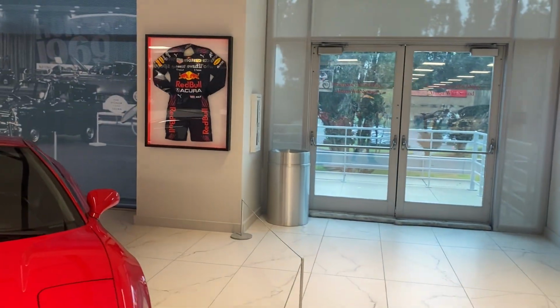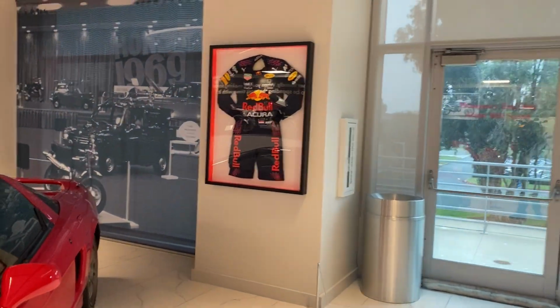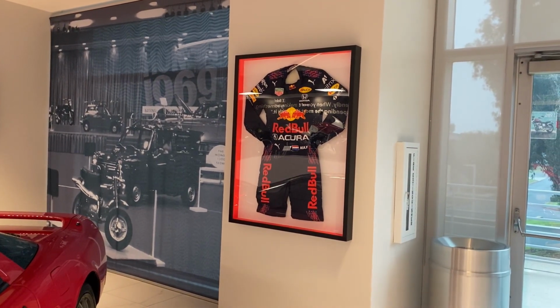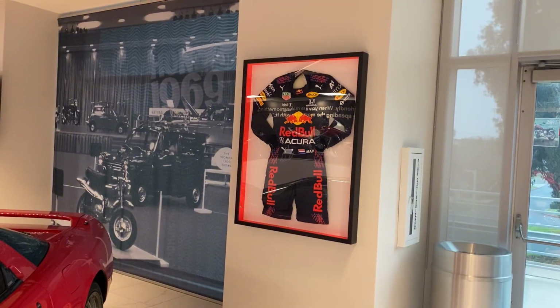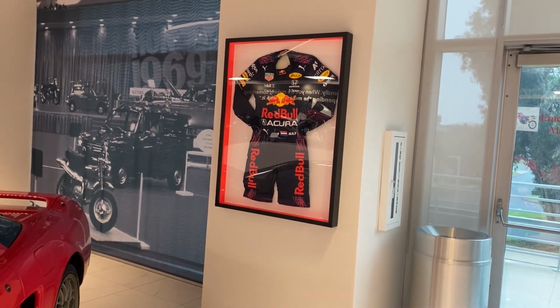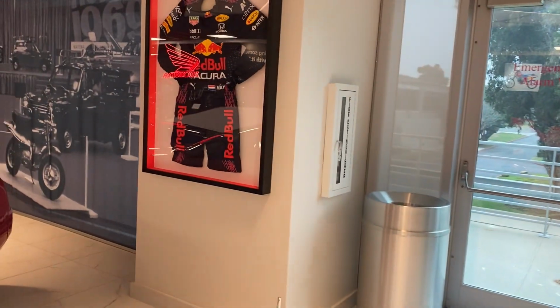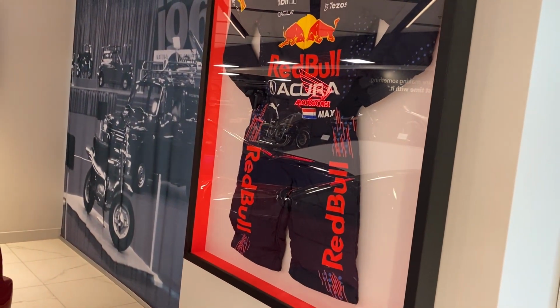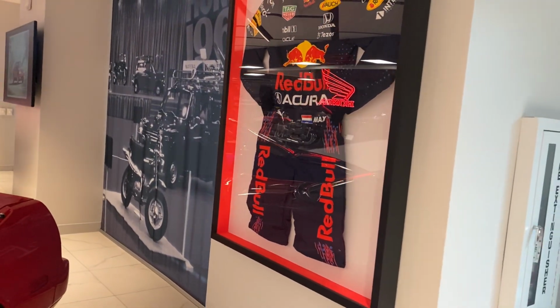And in the back, we have a Max Verstappen fire suit with Acura branding. That's interesting. Not exactly sure what year this fire suit was worn. It is signed by him. There is a signature on here. It's a little bit of, there's a lot of glare, but it is actually signed by Max.